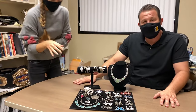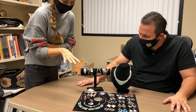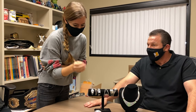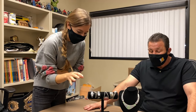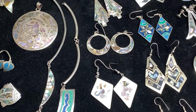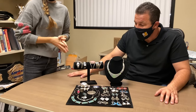All right, so here we have a beautiful lot of alpaca jewelry, which our beloved Letty put together for us. We love Letty. So all of this is alpaca jewelry, and I think all of it is from Mexico. Alpaca doesn't have anything to do with the animal. Alpaca is the term for this metal alloy, which is just a mix of nickel, copper, and zinc. It has almost no silver in it, maybe like 3%. It always comes in this distinctive style where they use the mother of pearl inlay and brighter colors with formica. And so this is what we do whenever we find these pieces. We just put it together in a lot like this and sell it all together.